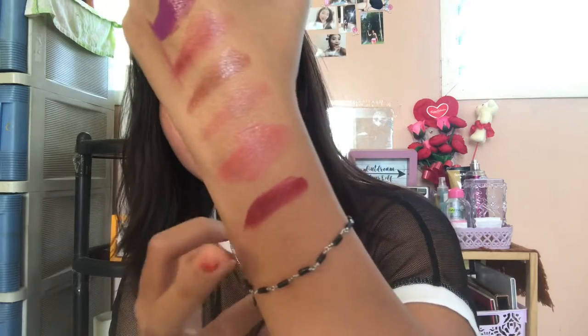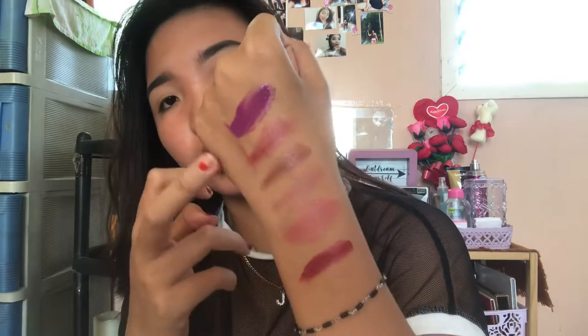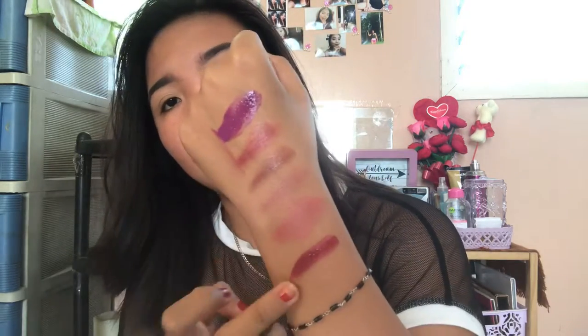So, ayan siya. Last shade is this dark pretty one. Tingnan niyo naman kung gaano siya ka-creamy. Para na siyang cutix. Ang ganda! Ito yung favorite ko na shade so far. This one. Ito yung mga bet ko. Tsaka ito. Yan. Bet ko yan. Silang dalawa. Violet, hindi mo naman kasi yan masusuot on a daily basis.